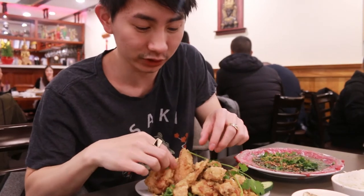The chicken wings come with this sauce, but I'll be straight up with you, it smells horrible, so I'm not going to dunk anything in it. But yeah, I'm going to try the wings.